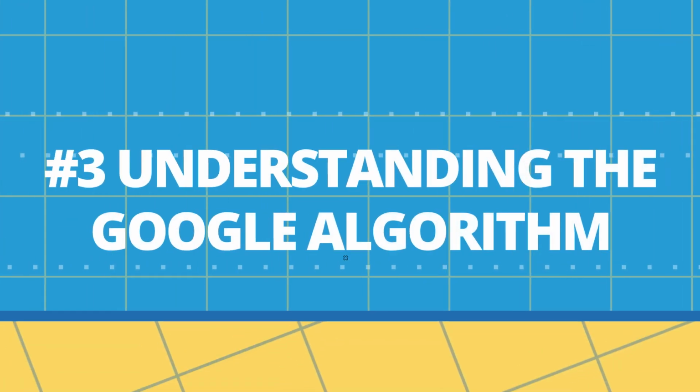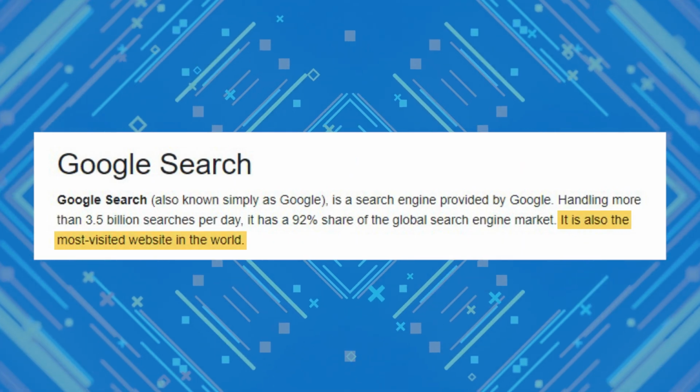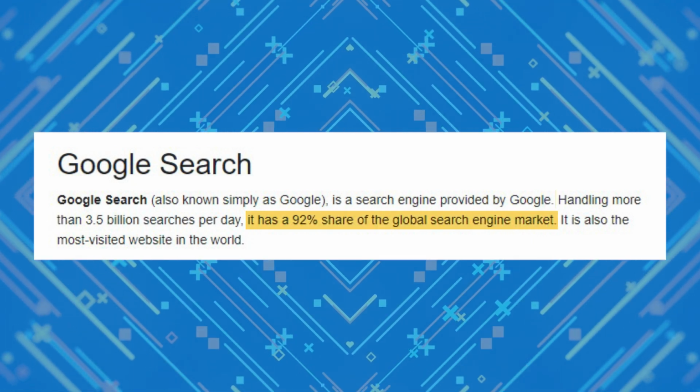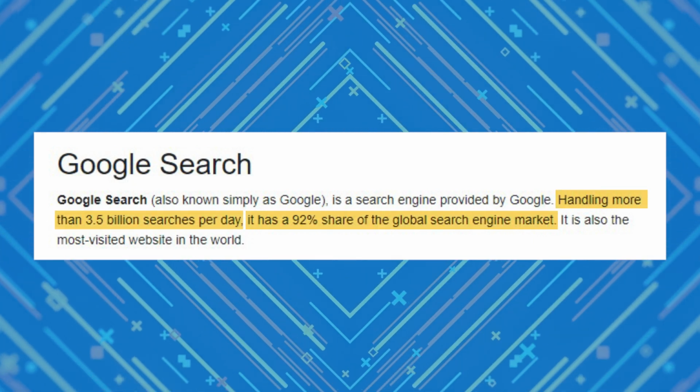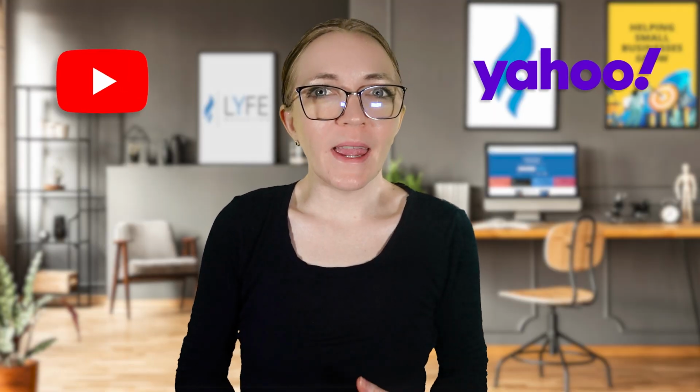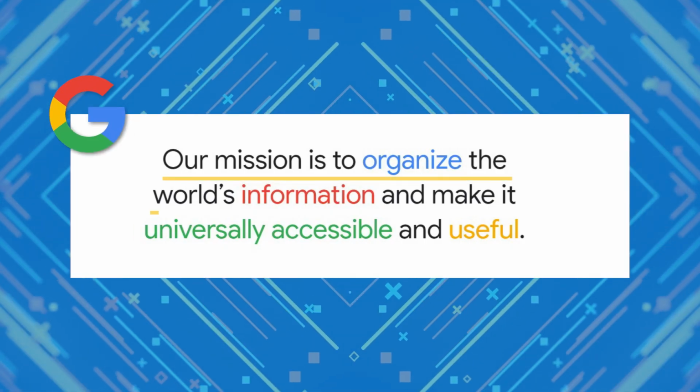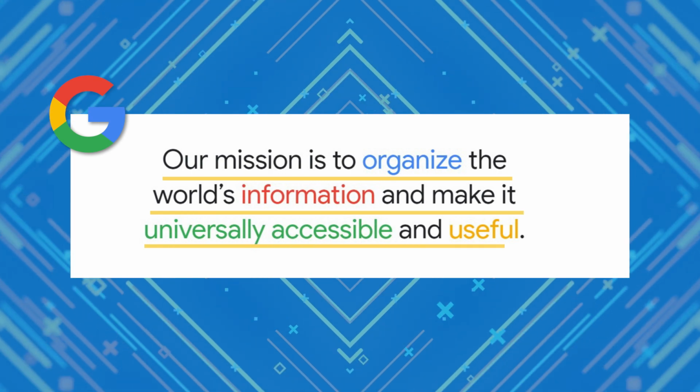Let's look at understanding the Google algorithm. Google is the most popular search engine in the world. It holds over 92% of the total search engine market share and processes about 3.5 billion searches a day. Other popular search engines worth noting are YouTube, Yahoo, Bing, and Amazon, but none of them come close to Google. So what makes Google so popular? Google's mission is to organize the world's information and make it accessible and useful to all of its users. With that comes a hefty responsibility.